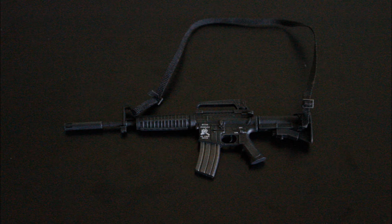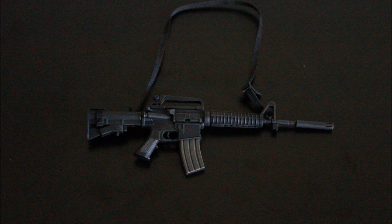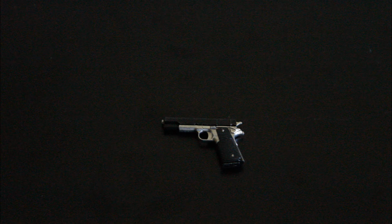Now here's the machine gun. This is probably the most detailed version that they've ever made of this gun. Now here's the pistol. It's pretty much the same pistol we've gotten in every version of the T-800. You could cock it back and remove the magazine.